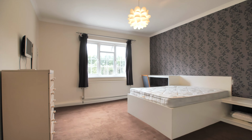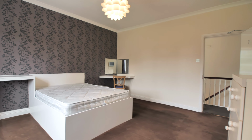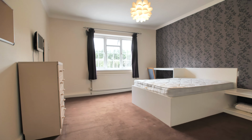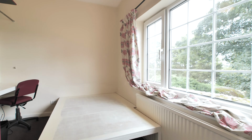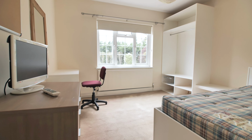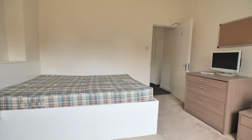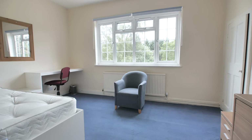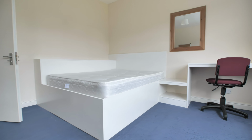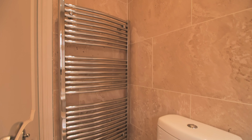Now let's have a look at the rest of the rooms. All the other upstairs bedrooms are standard, without the ensuite bathroom or kitchen. Over to the upstairs bathroom. In here you'll find a very large bath with a sink, toilet and a heated towel rail.